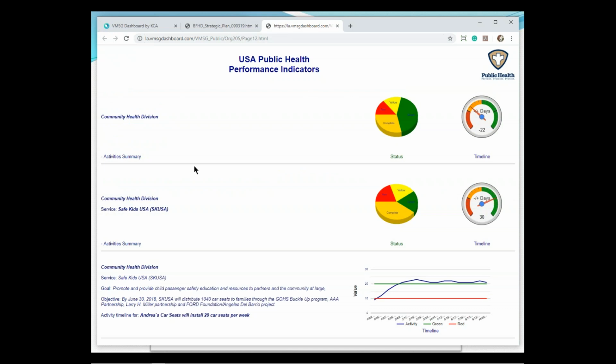What you have on each page is what we call an indicator row. So this is the indicator row for the Community Health Division itself. You get the rollovers here that show you the number of activities in each status. If you notice, this timeline and the pie chart is the same thing as the top left corner of the dashboard screen, obviously, except there's a pie chart instead of a traffic light up there. And the timeline is showing me how we're doing against the schedule.